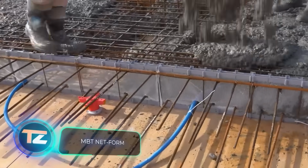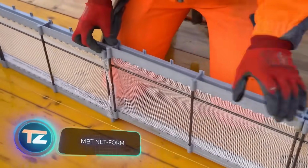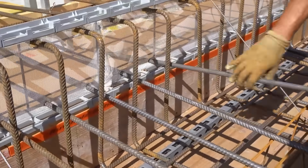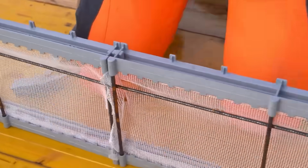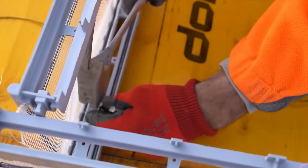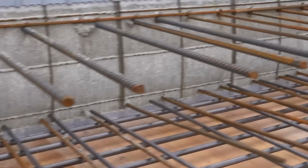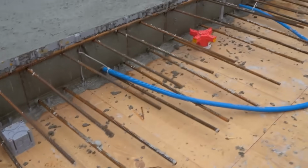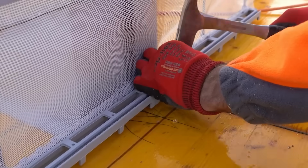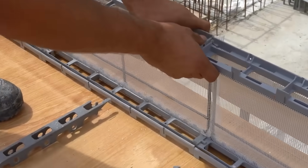Missed our revolution in the making section? Today, the team behind NetForm is here to impress. At first glance, this looks like a typical formwork panel, one of hundreds, if not thousands, on the market. But the innovation lies in the subtle details. First, NetForm contains a built-in fiberglass mesh that makes it easier to lay pipes, cables, and other utilities.